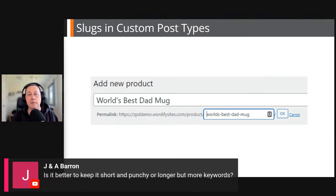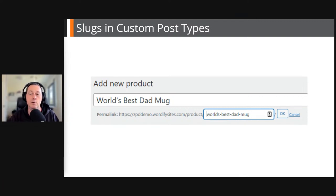So keep it short, keep it descriptive. I wouldn't have super long slugs. Super long ones, they're just difficult to share as well if you're looking to share stuff around in social media and stuff as well. So great question. I would also keep it short and punchy, and not keyword stuff at all. But great question. Thank you for asking that.